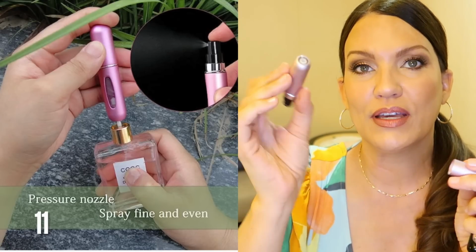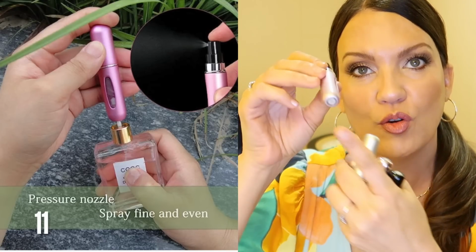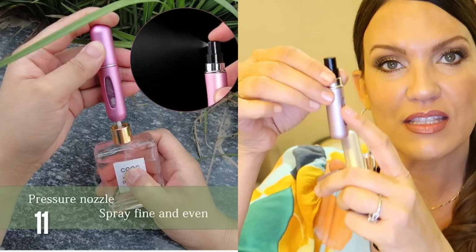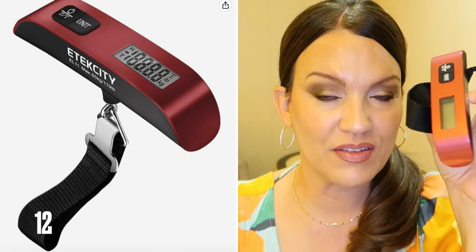All you do is take the little sprayer off your perfume and pop this on, and then you pump it like this and it fills this up. This way I was able to bring 4 different scents of my perfume. 4 of them come in one little thing. This thing was a lifesaver for us.